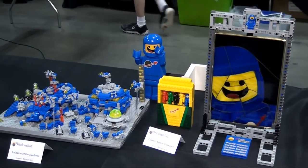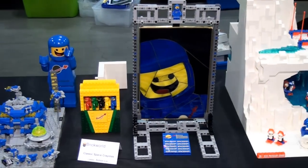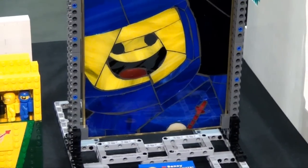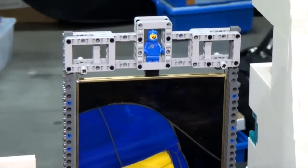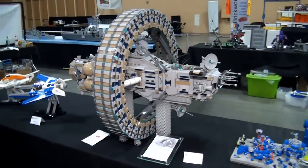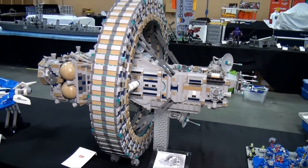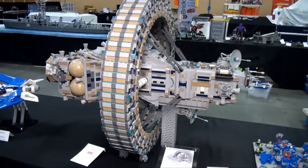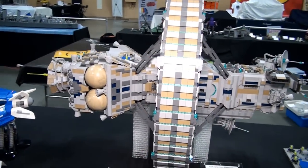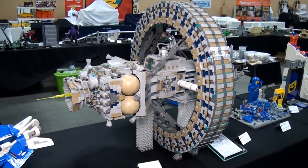I love this kind of stained glass classic space window, that's really awesome. So that's actual stained glass there with the classic space Benny minifig. That really caught my eye. I thought that was a really interesting idea. And then coming down here, Robert Turner brought this awesome GravTech Odyssey, a really cool spaceship this year that just made great use of parts. He's got this big circle area in the middle. He's got some of the Star Wars planets at the back here. Really cool part usages in there.